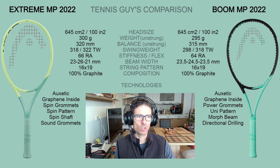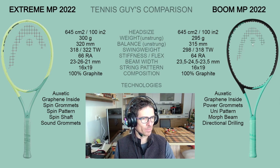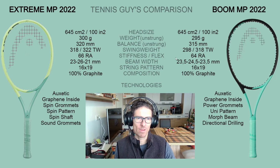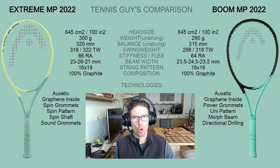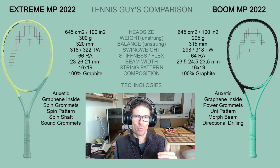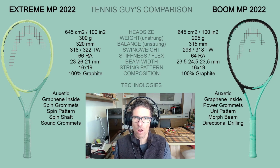Because at this position, or maybe a little bit lower here, the head shape is the widest compared to the classic oval head shape, which is way lower. It is almost like in the center is the sweet spot for the Extreme MP. So the Boom MP has a more generous sweet spot, but at the same time, the sweet spot is a little bit further away from your hand, and surprisingly that gives you a really nice blend of power, feel, touch. So that is something that these two rackets are a little bit different in, and we will talk about it a little bit later.